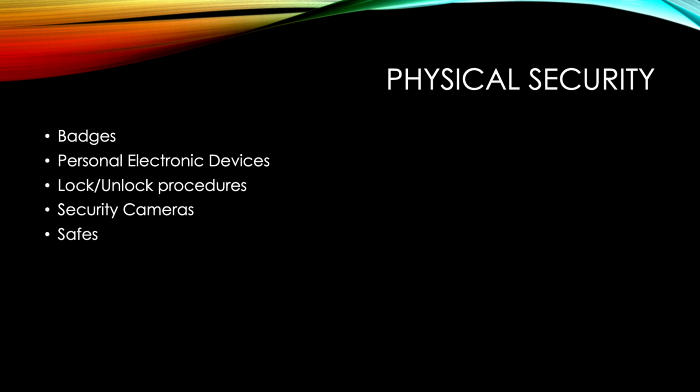From the physical side, we will need to make sure that all employees have appropriate badges to prevent malicious users from just walking into the building and installing software or stealing physical infrastructure. Some simple things like personal electronic devices should not be plugged into or connected to the company infrastructure. If someone has a virus on their device, there is a possibility that it could jump to the company computers if it is plugged in.